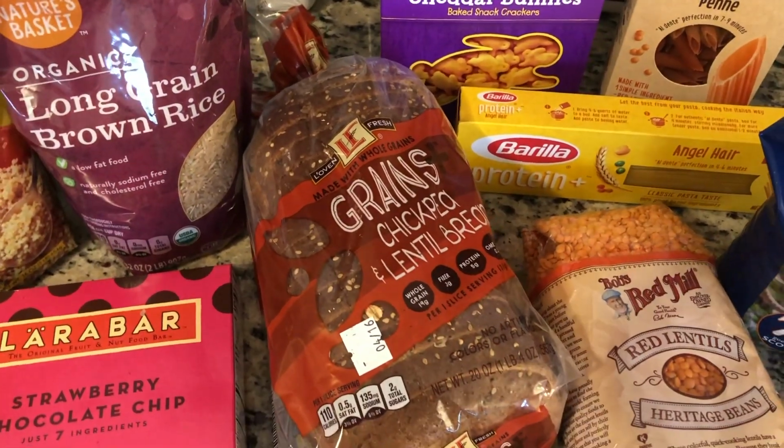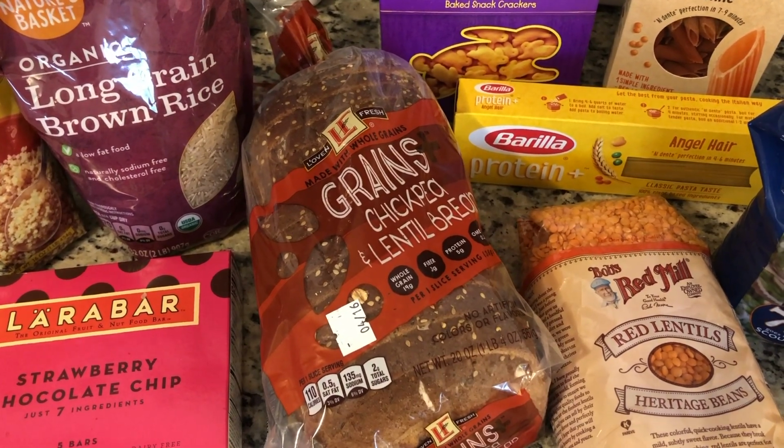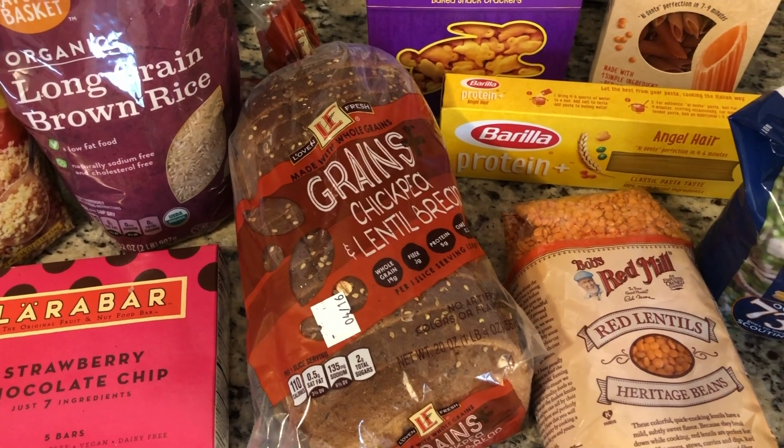So I actually have another loaf in the freezer right now, and then I just take it out and either defrost it or toast it as I need it, and then that lasts me a really long time.